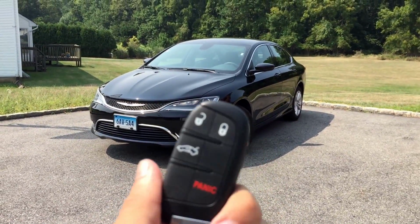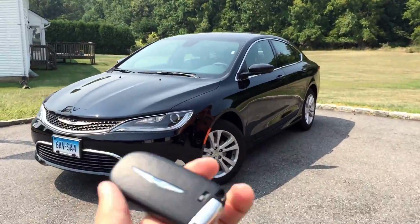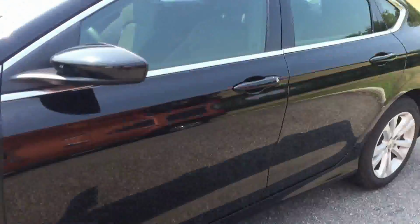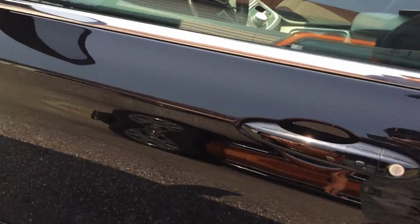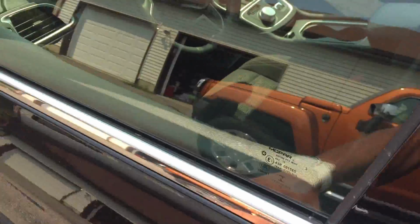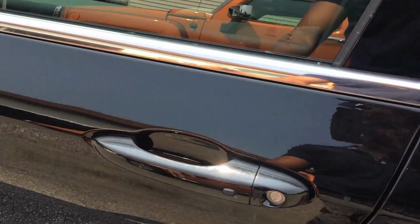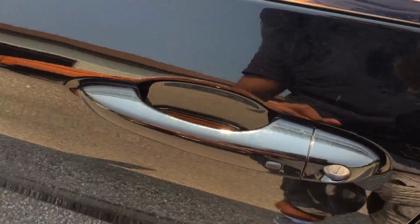This is the key. Pretty good key, lock, unlock, trunk release, but you don't actually need this at all. You can just stick this in your pocket. Because this has keyless entry, all you have to do is touch the back of the door handle and it'll unlock. There's a proximity sensor that senses how far away the key is from the door handle, and that'll allow it to open and close, lock like that.